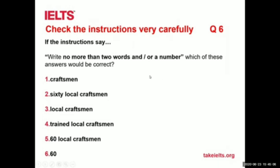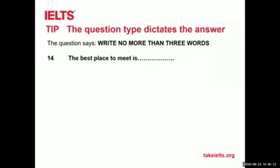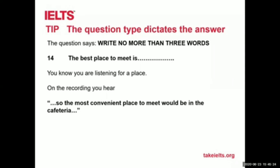So looking at another tip, if you like, this is that the question always dictates the answer. So here the question says the best place to meet is space. So you know you're listening for a place. On the recording, you hear someone saying, so the most convenient place to meet would be in the cafeteria. So what will the answer be?